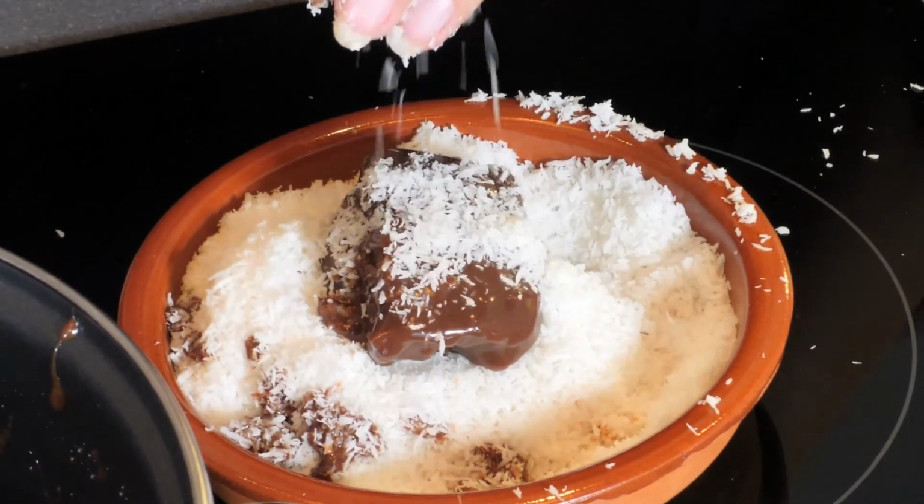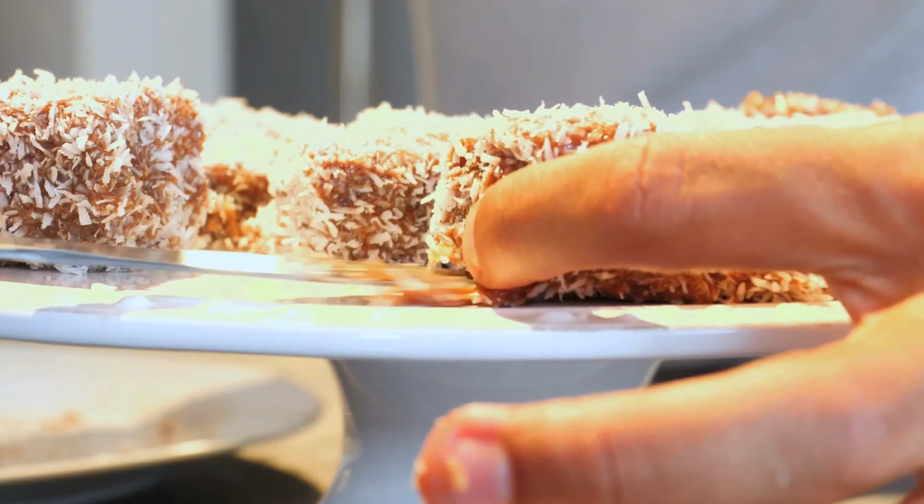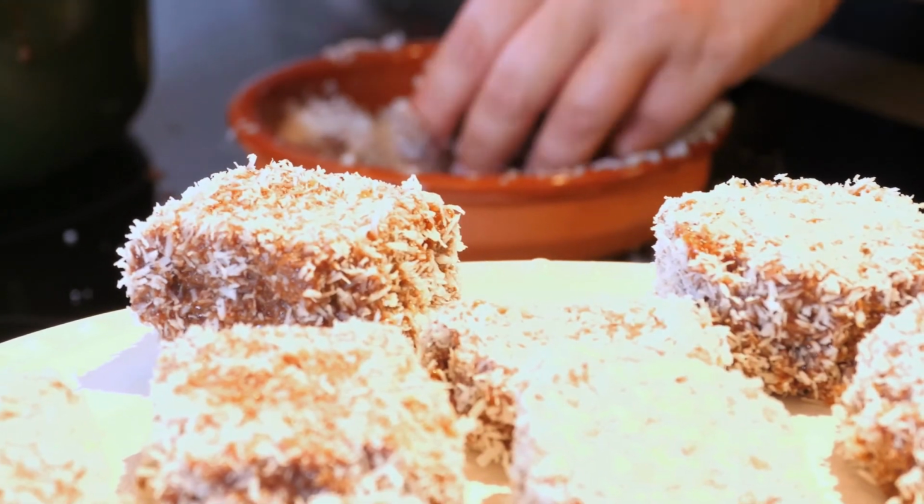So the final touch to our Cupavce is a liberal coating of melted chocolate and a final dazzling sprinkle of cocoa flakes. What's not to love?